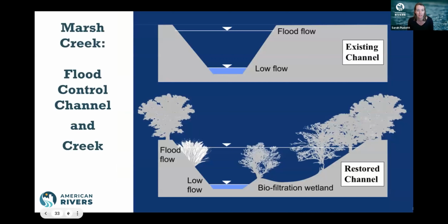Next slide, please. All right, so John talked a little bit about the Soil Conservation Service, and Marsh Creek operates as both a flood control channel and a creek. And the Soil Conservation Service in the 1950s and 60s improved the channel, straightened it, and put it in a straight trapezoidal flood control channel.